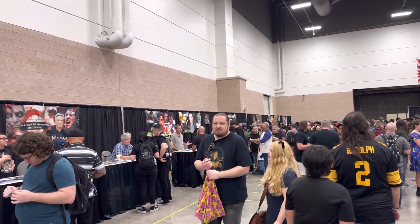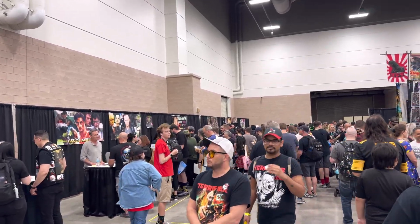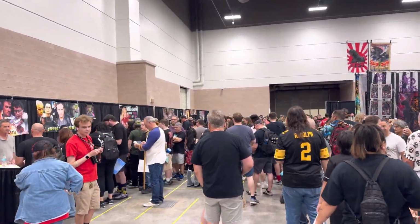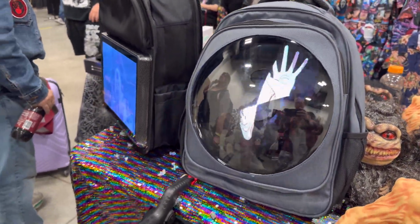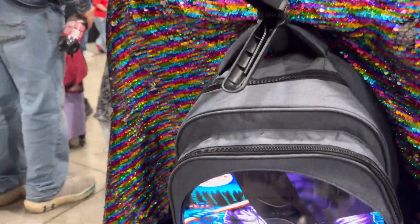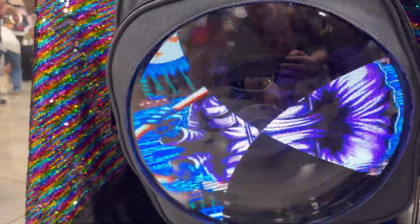Before I was so rudely interrupted, there's David Naughton, also American Werewolf in London. You got the cast from Reanimator over there too. Check out that backpack. How cool is this? Oh, here's another one. Oh man, that is so badass.